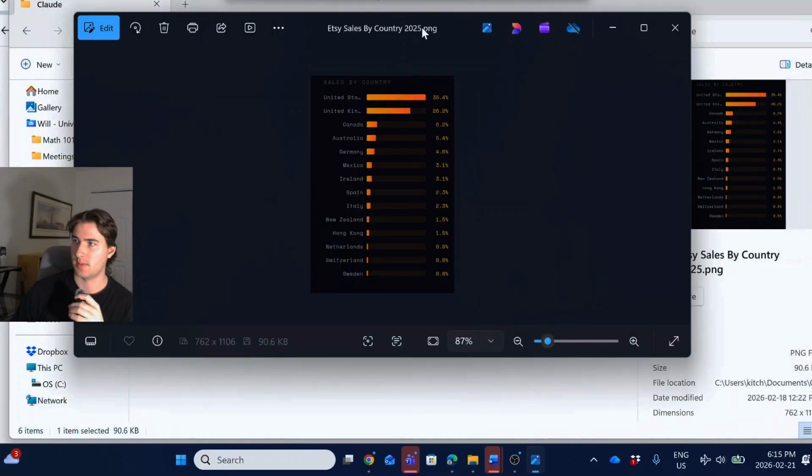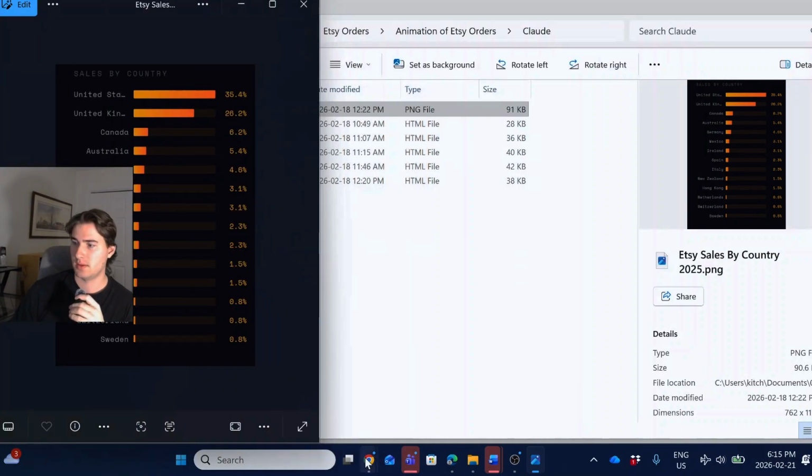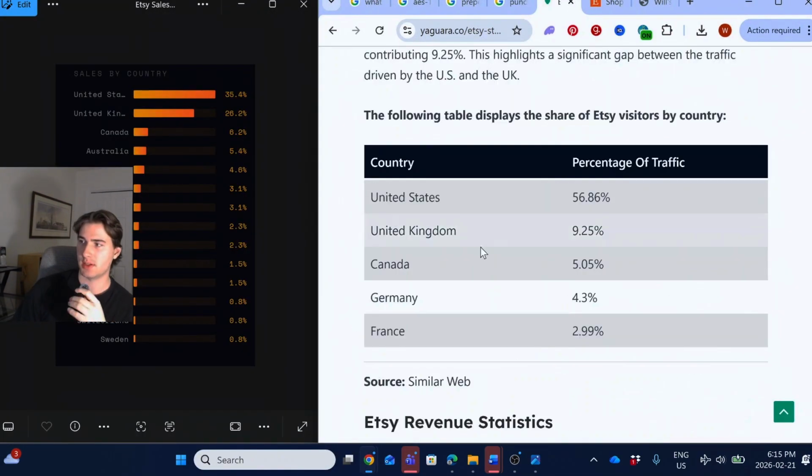I'll give you guys a little side by side of these two. As we can see here, I had a lot more traffic from the United Kingdom than was to be expected, which is kind of cool.